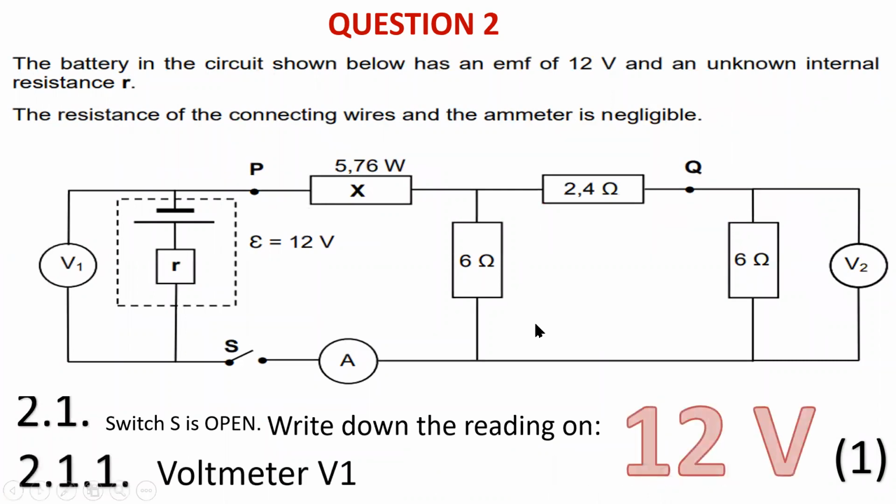So we can say the answer is 12 volts, because V1 measures the voltage of the battery. Whether the switch is open or closed doesn't matter, you will get the same result for V1. So 12 volts, EMF 12 volts. When the switch is open, V1 is 12 volts. Sorry, when the switch is closed, V1 will be different because of the internal resistance, we have lost some voltage. But for now, it measures exactly the same as the EMF, 12 volts.